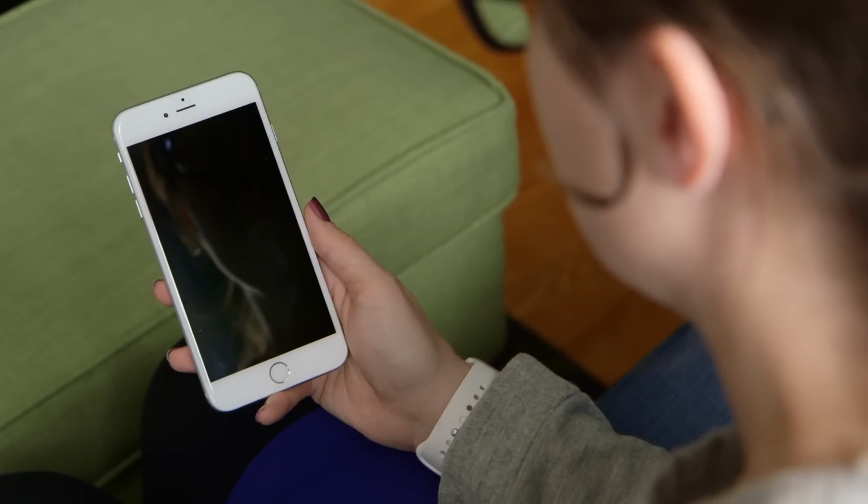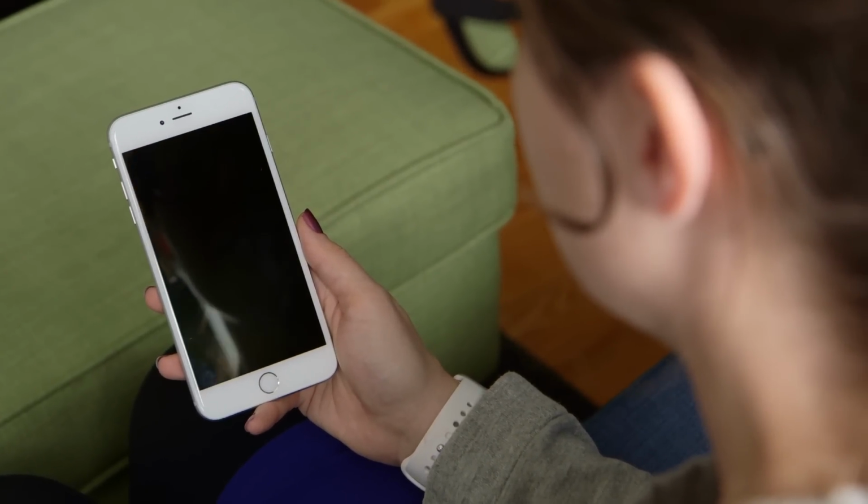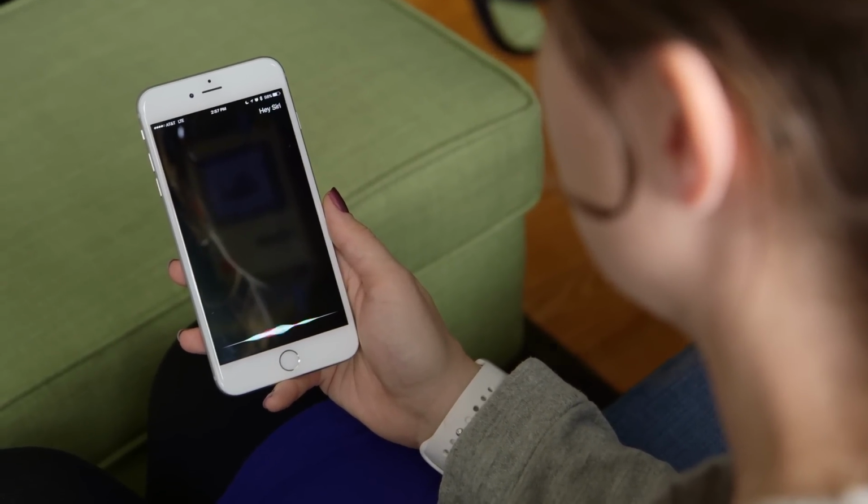But if you say, "Hey, Siri," anytime, although she's not waking up now, "Hey, Siri." No, nothing. Nope, neither of us. And that's the thing with this feature. It's more hit than miss, in my experience. You mean the other way around? More miss than hit, yeah.